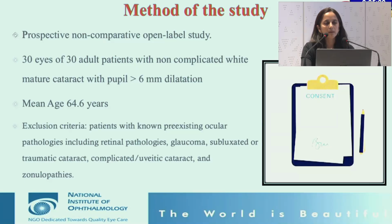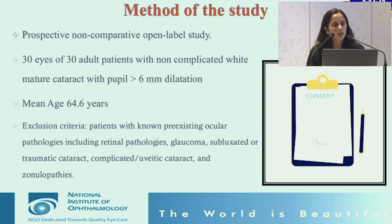It's a prospective, non-comparative, open-label study. We looked at 30 eyes of 30 adult patients who had a good pupillary dilatation of more than 6 millimeters. The mean age of patients was 64.6 years, and the exclusion criteria were patients with known pre-existing ocular pathologies like retinal pathologies, glaucoma, subluxated traumatic cataracts, complicated cataracts, and zonulopathies.